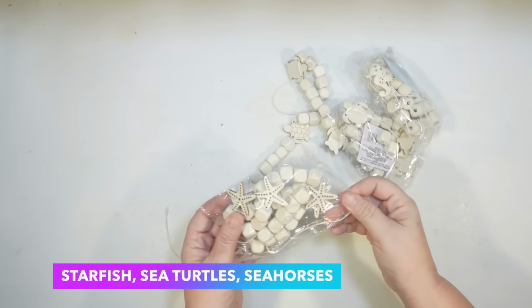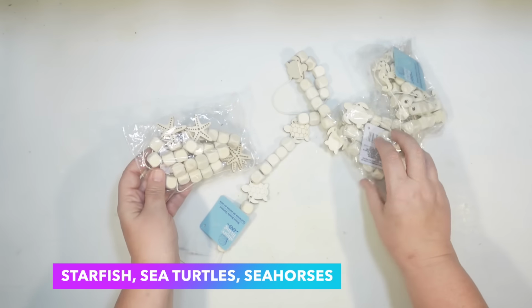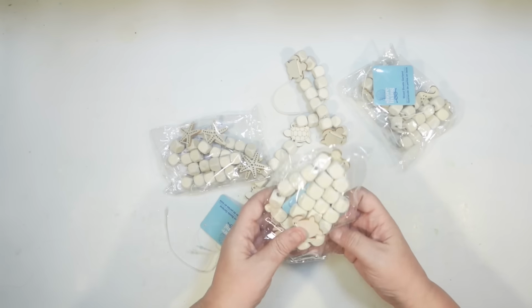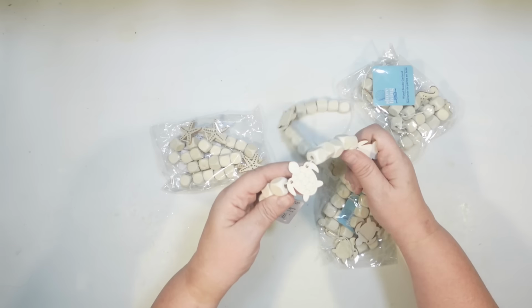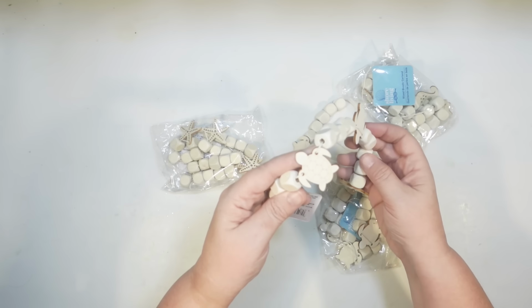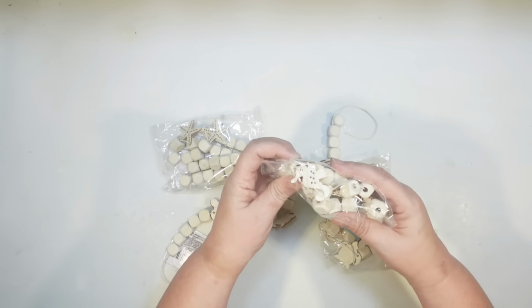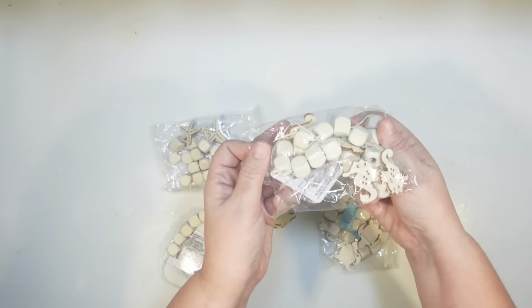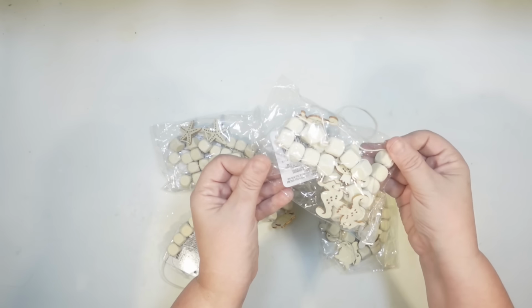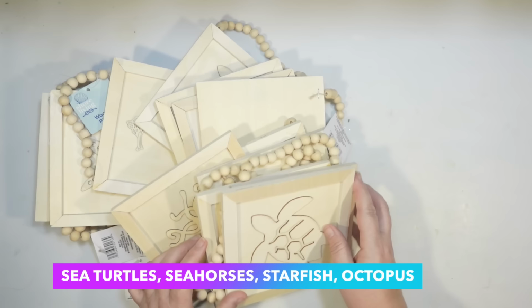Now, they've had these the past few years. I think some of them might be a little bit different. The starfish wood bead garland looked the same. I don't remember ever having the sea turtle ones before, so I thought those were really cute for some little sea turtles. As you can see, they're not super long, the wood bead garland, but I thought they were kind of cute, so I picked up a couple. And they also had little seahorses, which I thought were cute. So I don't know if I'll use them as wood bead garlands or take them apart and use the little pieces for other DIYs, but I got a handful of those.